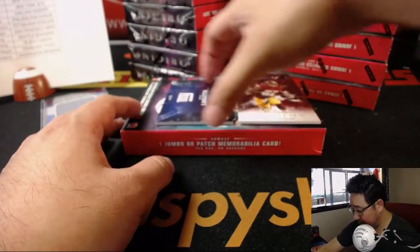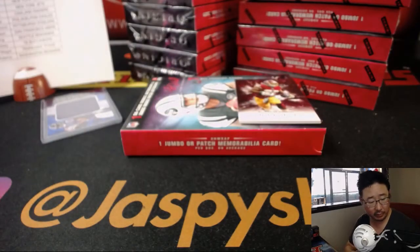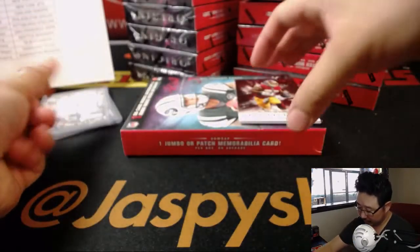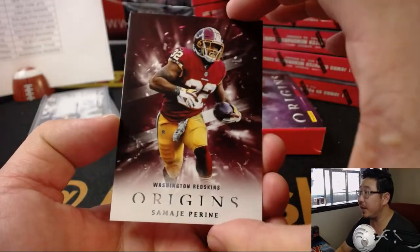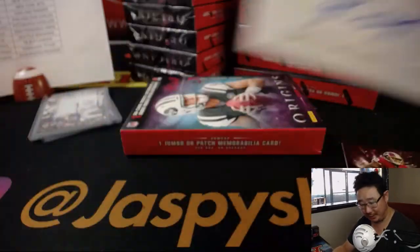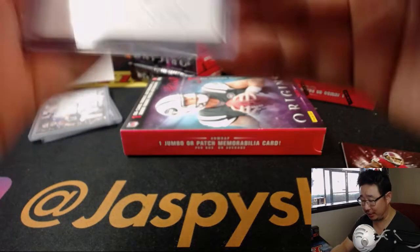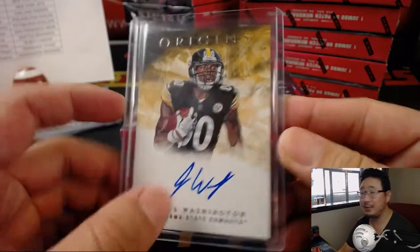Patch auto is Kyle Lauletta for the Giants. Kevin Smith with the Giants jersey and autograph for Big Blue. And the on-card autograph behind Pirine is another James Washington from Oklahoma State. James Washington. Steelers, obviously.